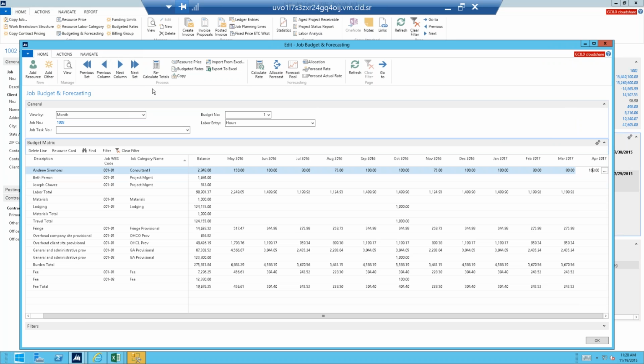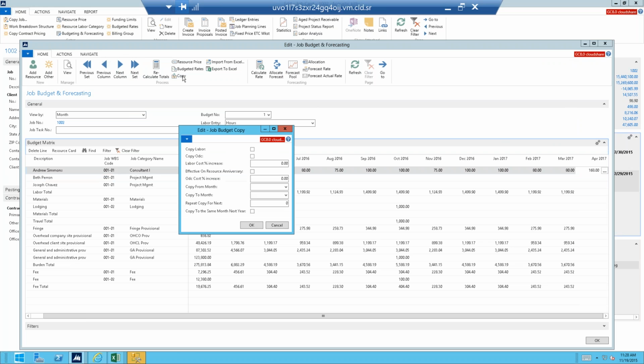Once I enter 1 month of data, there's a copy function. What it allows me to do is I can copy that labor entry and copy it to out months. The system has what we call a working calendar, and what that working calendar will do is it'll look at how many hours were available in April. So if Andrew was full-time in April and I copy that to the next 6 months, he'll be full-time in each of those months. The system will look at that working calendar to know that. You can also copy these, and then you can plan for a labor increase or an ODC increase in out months if needed.